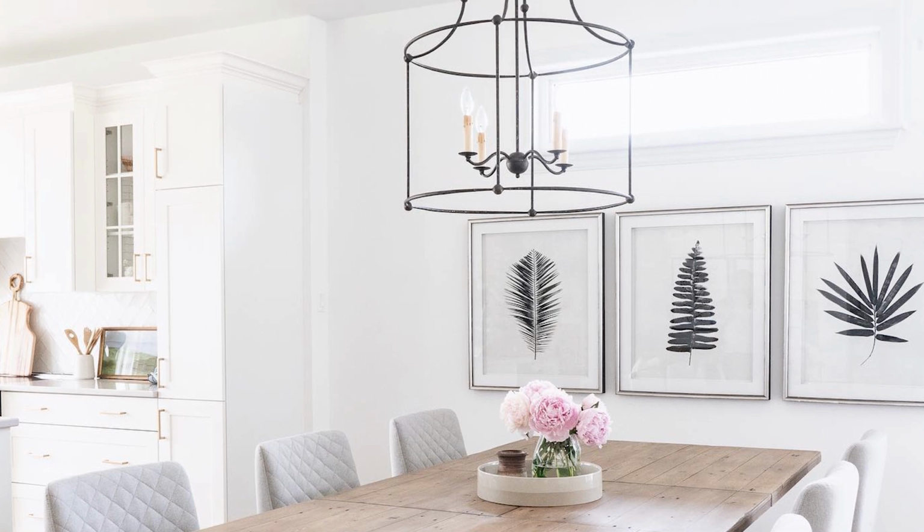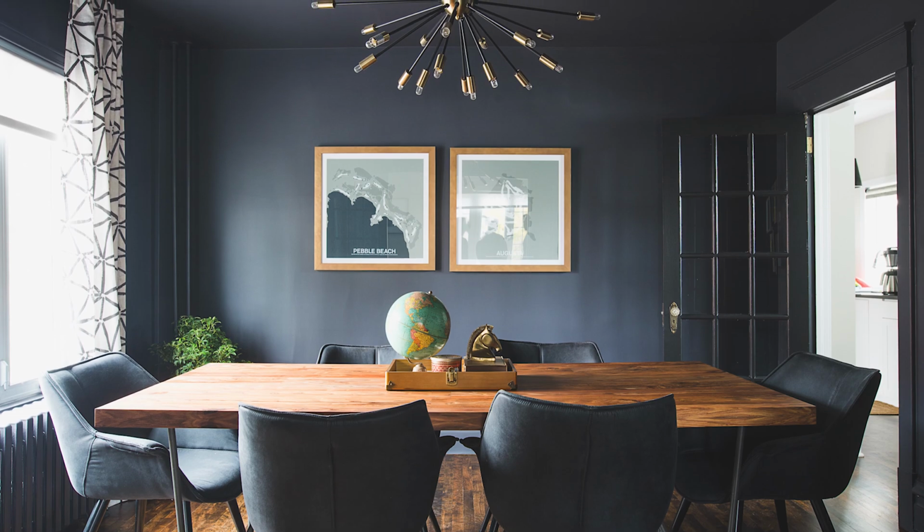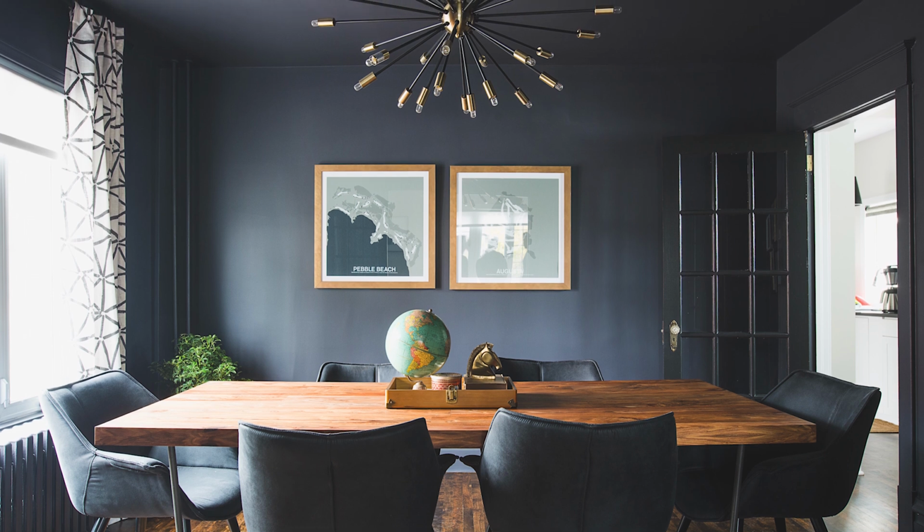Typically, the answer is yes. We often do white ceilings. The only time we haven't is in a moody boardroom. We actually did a black ceiling, black walls, black trim, everything, and that looked pretty amazing. But you're going for a very specific look in that scenario. So typically the answer is yes, you do want a white ceiling.